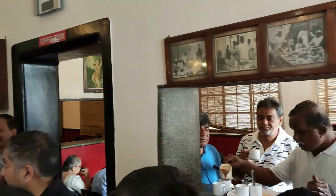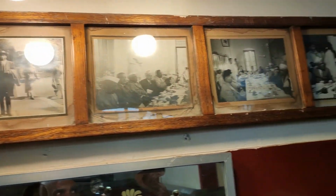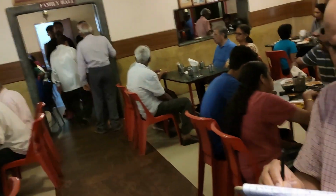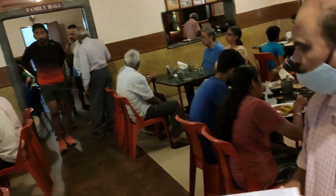Wow, it's packed. Okay, so let's see if we have some space on top, first floor. As we go up, you can see a lot of photos with some history attached to it. My God, here also it's packed. So we need to book here first of all. Got too many people. What's your time?